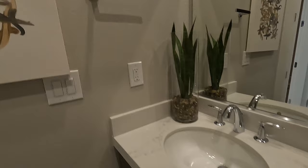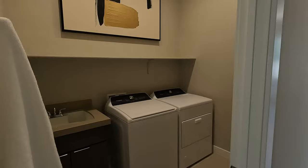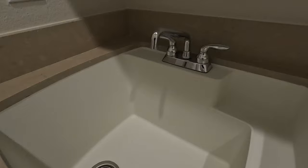And look at this hardware. Isn't that something? This niche here comes without the lowers and upper cabinets, all standard in the niche. And right next door we have our washroom. Optional lower with the sink. Looks like they've gone with a beige quartz, a nice 2.5-inch edge. Standard sink, standard hardware. Washer dryer are optional.